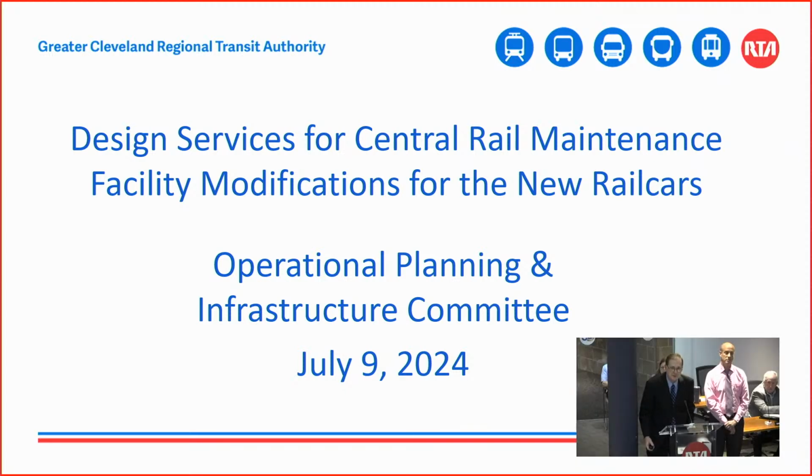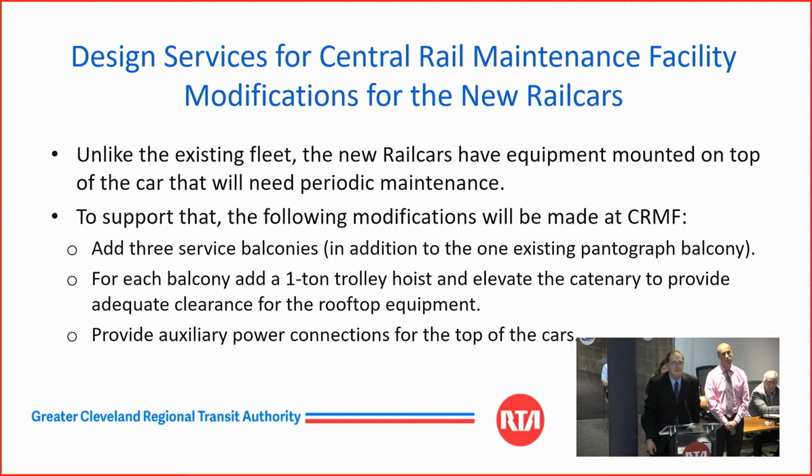Good morning, Chair Welch, members of the committee, members of the board. My name is Mike Kapek. I'm the Engineering Project Manager for Facilities. Here to discuss the design modifications for the Central Rail Maintenance Facility. Unlike the existing fleet, the new rail cars have equipment mounted on top of the car that will need periodic maintenance. To support that, the following modifications will be made at the Central Rail Maintenance Facility.